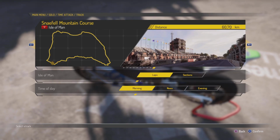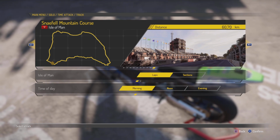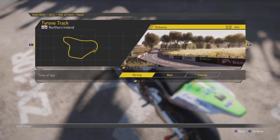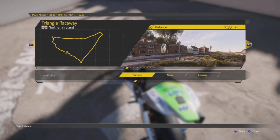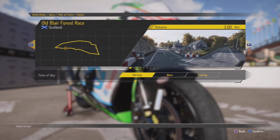So as you can see, we're looking at the Snaefell Mountain Course now. And I am actually doing a commentary over this video, so I'm not actually controlling, so we're just going to sort of see how I kind of did it. So we're looking at the Tyrone track here, again part of Northern Ireland, and then we should move over to Triangle Raceway, again in Northern Ireland.